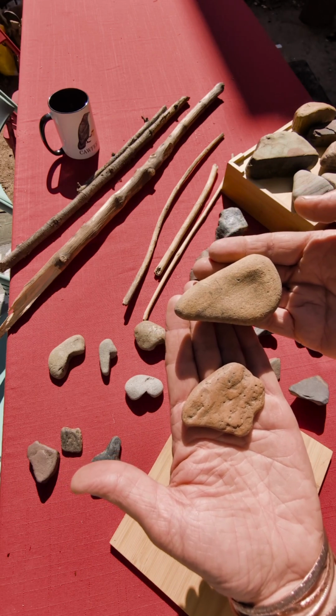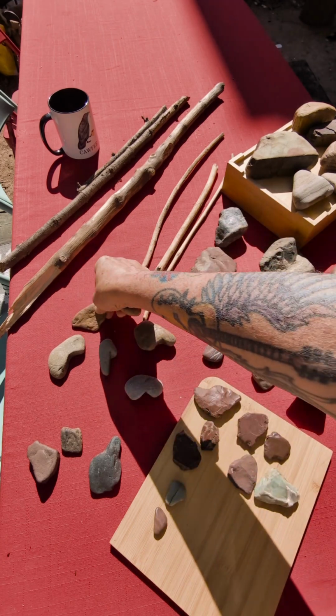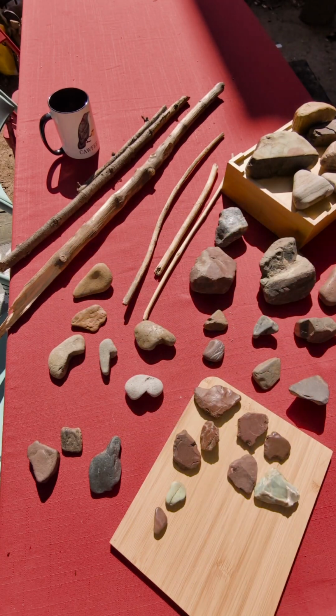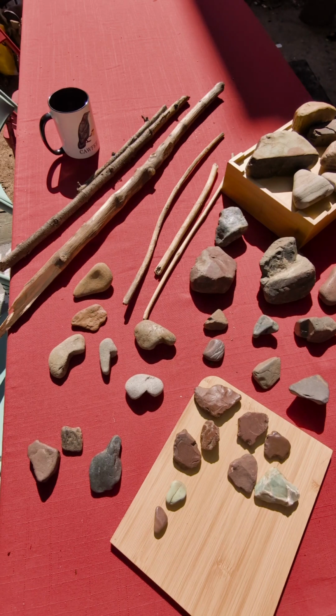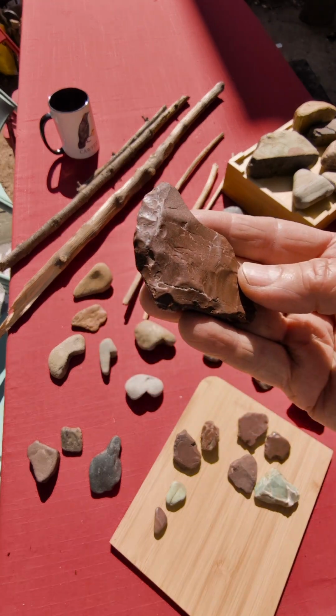And it makes me think that perhaps the hands that shaped these stones for tools also had an artistic side, and they tried to relay into their tools what they saw in nature. So I'll show you. For me, this is where it started, right here.